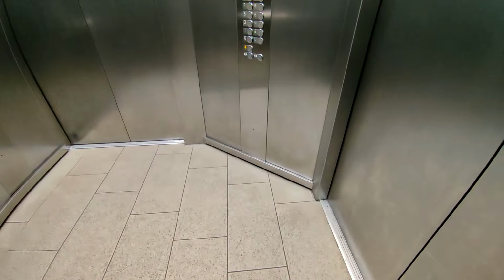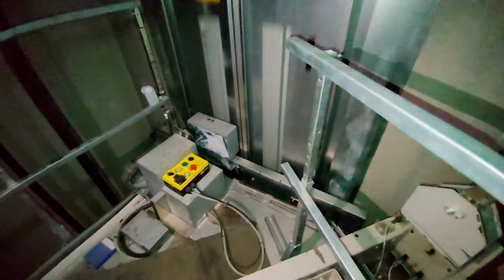And let's get on top of it. Whee! Look at that chassis. So that safe doors only opens on fire mode? Yeah. That's weird.